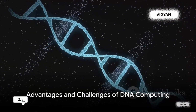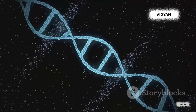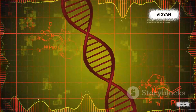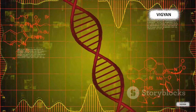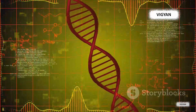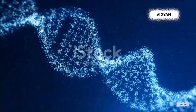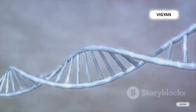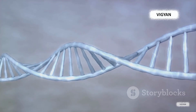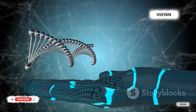Like any technology, DNA computing has its pros and cons. On the upside, DNA computing has the potential for massive parallel processing ability. This means a DNA computer could theoretically perform millions of computations at once, making it much faster than traditional computers. Furthermore, DNA molecules can store vast amounts of information in an ultra-compact space. Just to give you an idea, a single gram of DNA could store the entire internet's data with room to spare. However, every rose has its thorns.